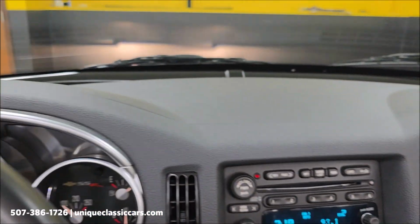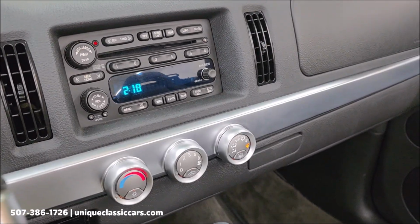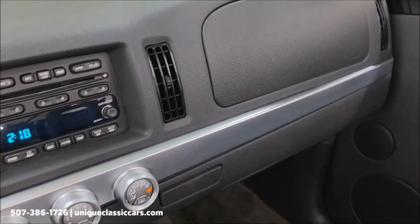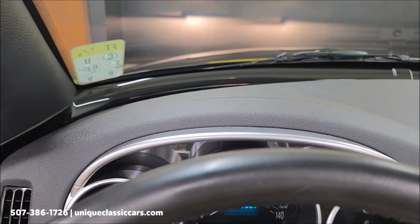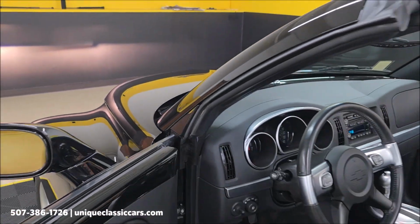Tachometer working. Stereo system, HVAC controls, AC blowing cold. Of course, power windows, power locks, power top, traction control. And I will show you that retractable hardtop going up and down, like I said. But first, we're going to take a peek underneath the hood and slip around behind so you can listen.